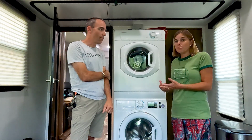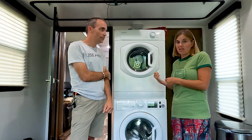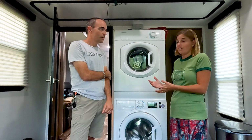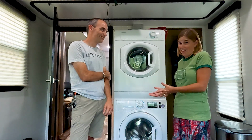And since the bedroom is typically your most underutilized space in a rig, it would actually be nice if it was back there so you could do the laundry during the day and not be bothering anybody. But it is very nice to have this and just not have to worry about trying to find a laundromat.